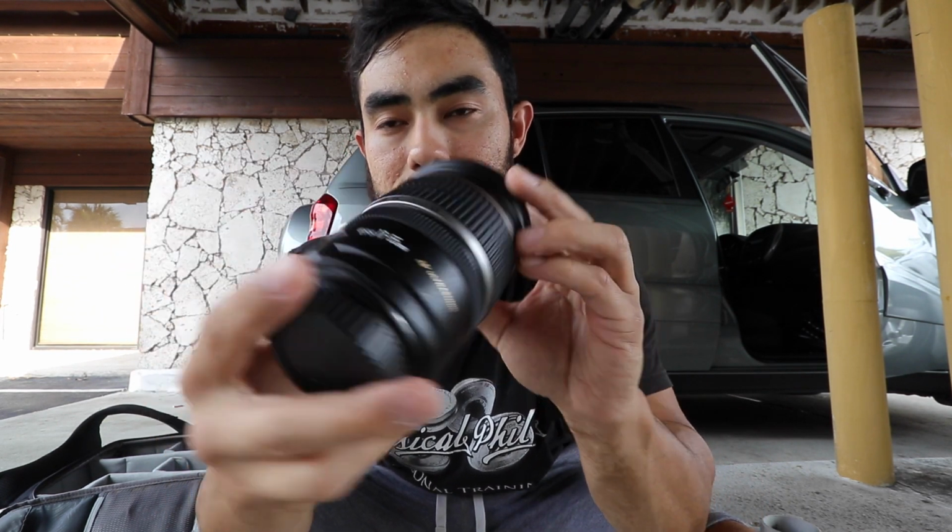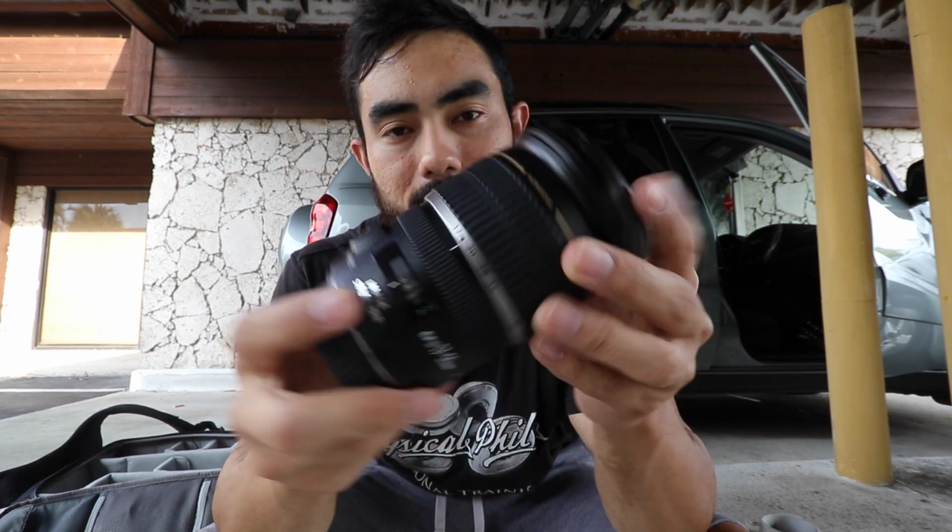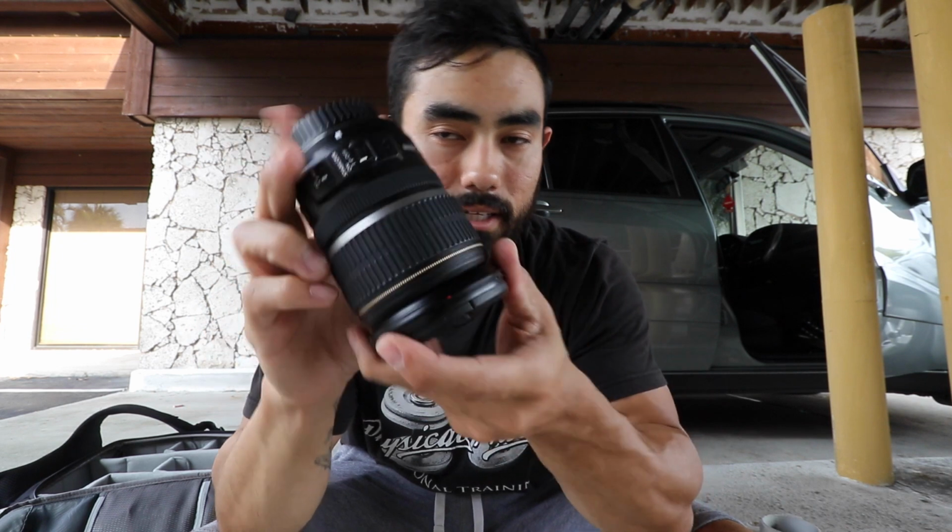This is also one of my other lenses that I use, and this is a 17 to 35 millimeter lens with image stabilization and an f-stop of 2.8. So this lens is going to shoot better in low light than the lens I'm using right now, but you're going to be restricted with a 17 millimeter view. But I do really love this lens.